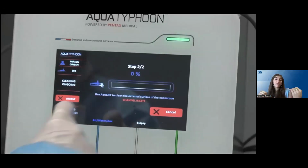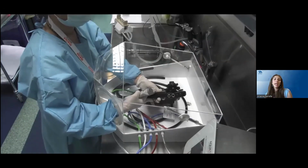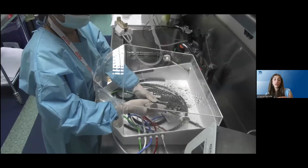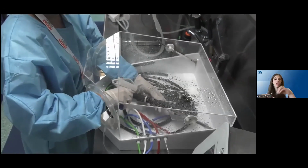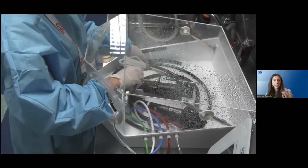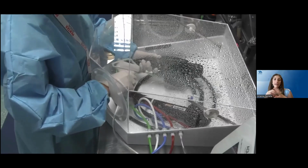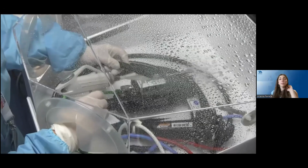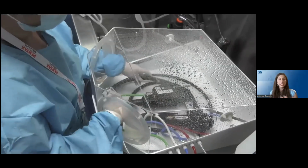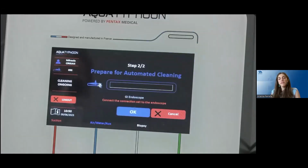So we start cleaning the outer surface of the endoscope. We take the aquajet gun and we start from the bottom section and then from the cloche to the tip. Clearly, the proper position of the endoscope is extremely important, because you have to reach each part of the endoscope and clean carefully every part. A nice thing is that everything is predefined by the system and cannot be changed by the operator. You cannot change the amount of water or the time necessary for any phase. Okay, this phase is already finished.